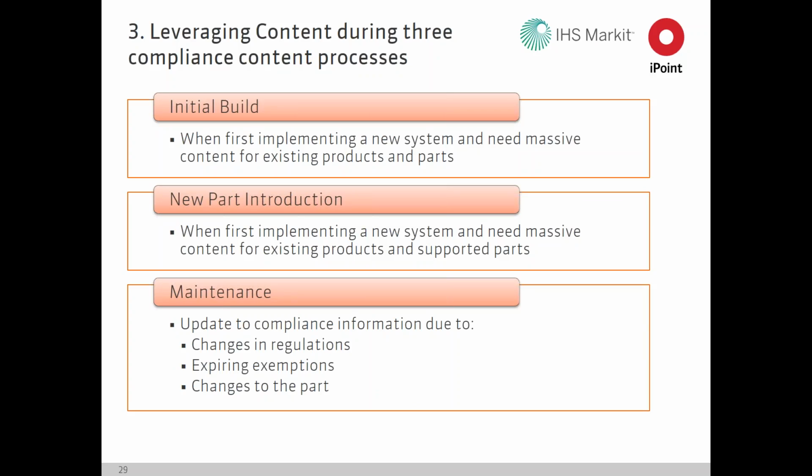So there's three different areas that you can think about leveraging content. One is that first initial build. This is when you have a bulk load, typically of thousands or even tens of thousands of parts, so it's a massive effort, oftentimes taking resources beyond the current resources our customers have. So certainly something you need to consider when planning your projects.